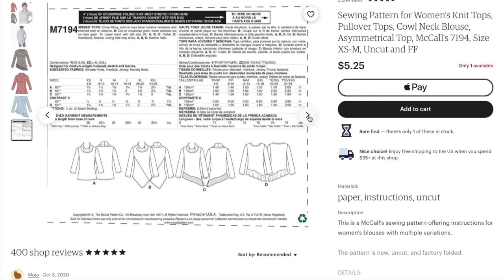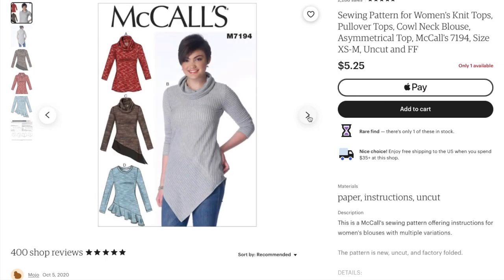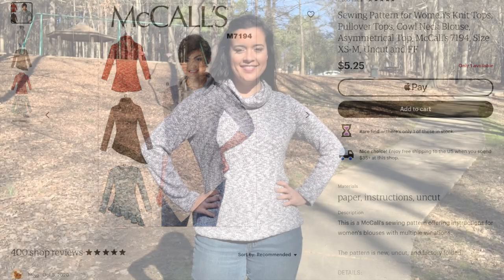The asymmetrical hem is interesting, but A, it wasn't right for this fabric, and B, I'm not sure I'm an asymmetrical hem kind of girl. Maybe in the right fabric, I'd make C without the color blocking. And as much as I love a ruffle, I just don't think the placement of the ruffle right on the hip would look that great on me.